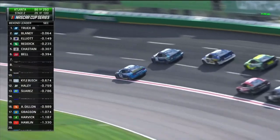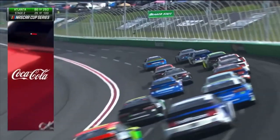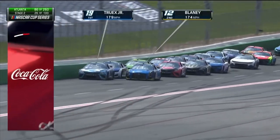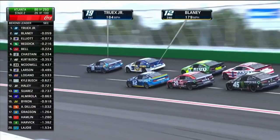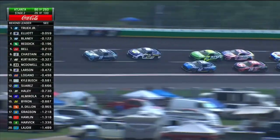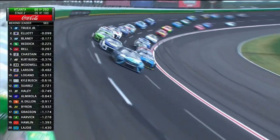Here comes Blaney. He looks to the inside, trying to take the lead away from Martin Truex Jr. Truex with a subtle side draft on the right rear quarter panel. Who's Chase going to help? Not his bud. He's going with that 19. He says, I know which car is going forward. Pushes Martin Truex clear. I think the 12 here is going to work back to the inside.